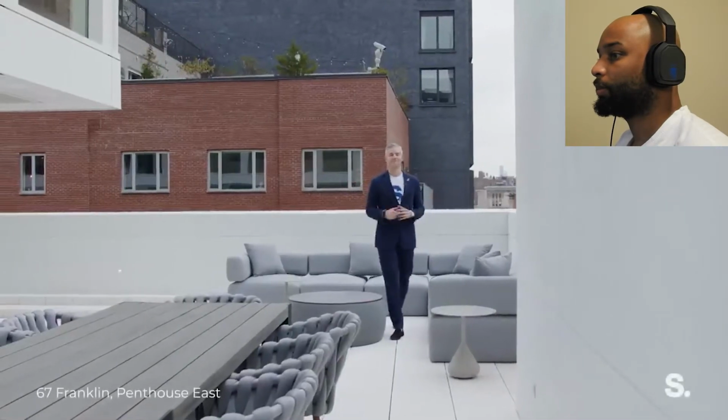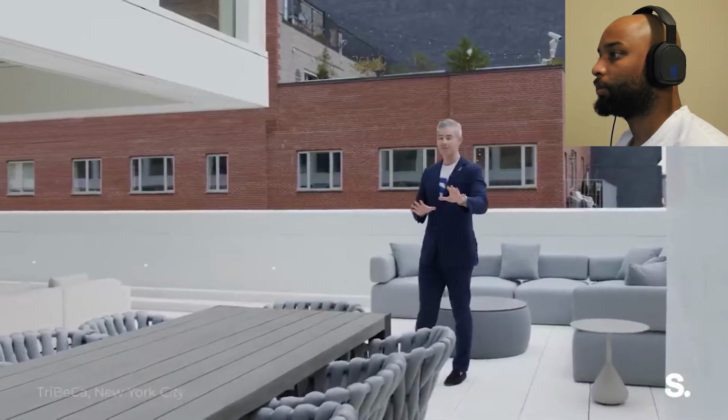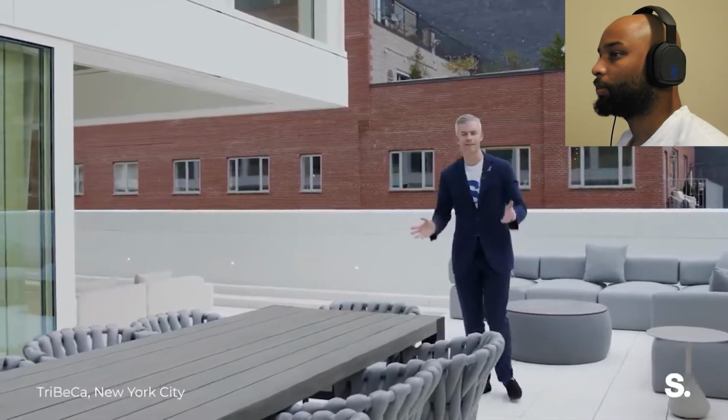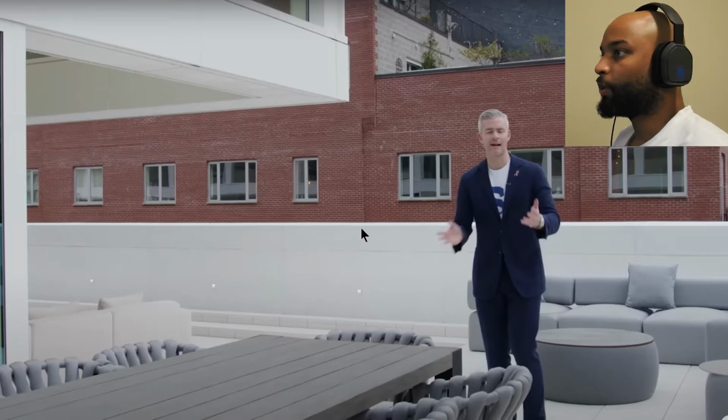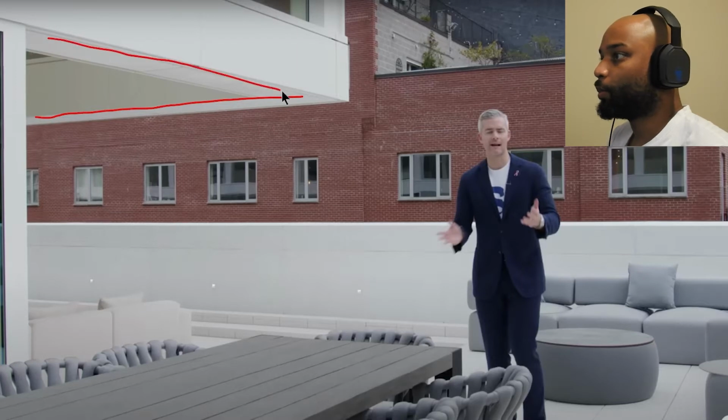So let's start here. Penthouse East. 4-bedroom, convertible to 5, because there's an amazing den or home office. I just want to look at this exposed corner here. So you do have structural elements which are at play here. You do have this beam which goes in this direction here, and that connects through to the beam on the other side which supports the area above.